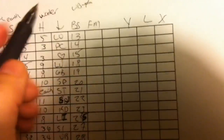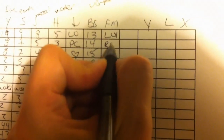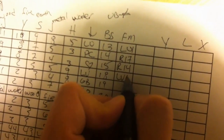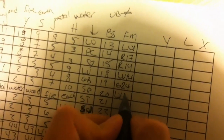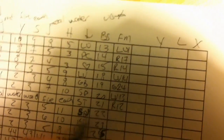And then here, front mu, right? We have our rules. So we know that lung is lung 1. We know that pericardium is ren 17. Now here we have our 3 4s, right? Ren 14, liver 14, and gallbladder 24, our 3 4s. Spleen, we just remember, is liver 13. Stomach, we remember we switch, is Ren 12, 21 to 12.